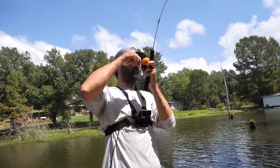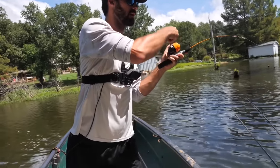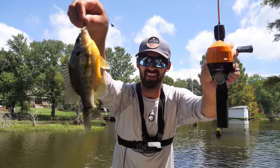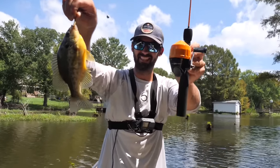The drag's flipping. Is it big? I don't know. It looks kind of good. It's definitely bigger than mine was. Oh, it's a good one. It's a red ear. Are you kidding me? Look at that, guys. Micro push button fishing pole, and we got ourselves a nice keeper sized red ear.